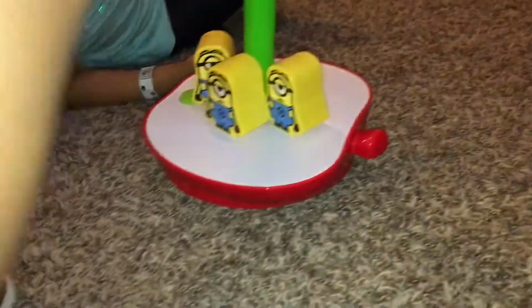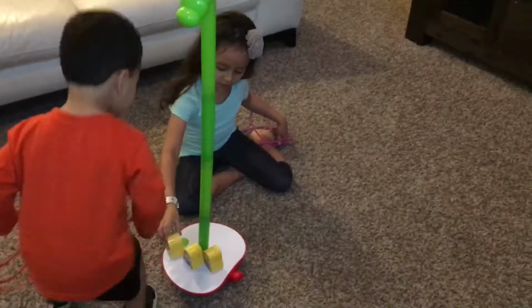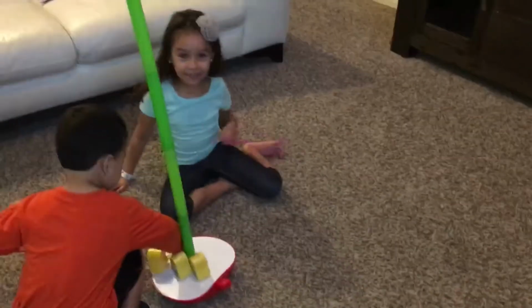The minions are like, I'm so sleepy. They're gonna fall, you know that. Wait, that's my yellow. Okay. That's actually Stuart. It looks like Stuart. Here, I have one of yours, JJ. Oh, thank you.